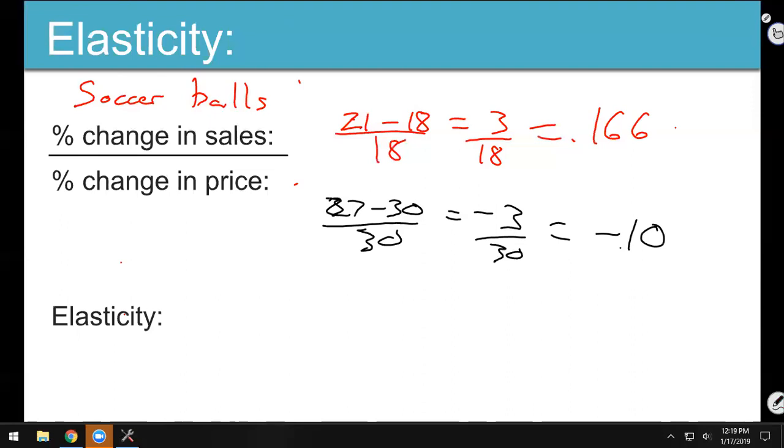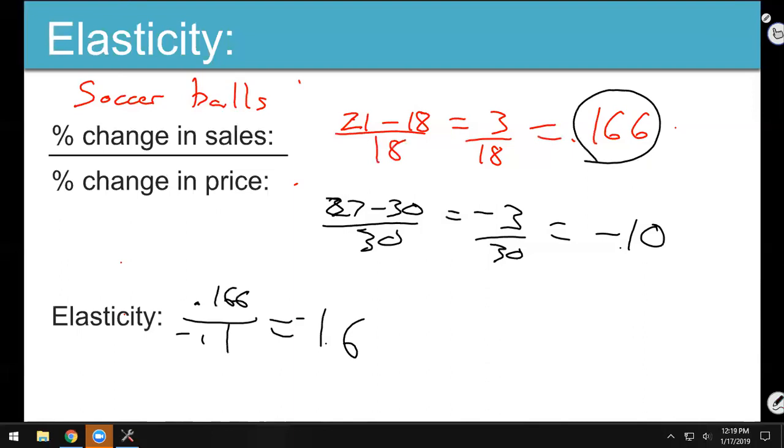Now we've got the ball on the 5-yard line, time to punch it in. To compute this elasticity number, we have to do 0.166 divided by 0.1 and you get 1.6, negative 1.6. Why are you looking at me like that? Does this number make sense to you? Does this number have any meaning to you? No, not yet. This is just a percentage divided by a percentage, it needs more.